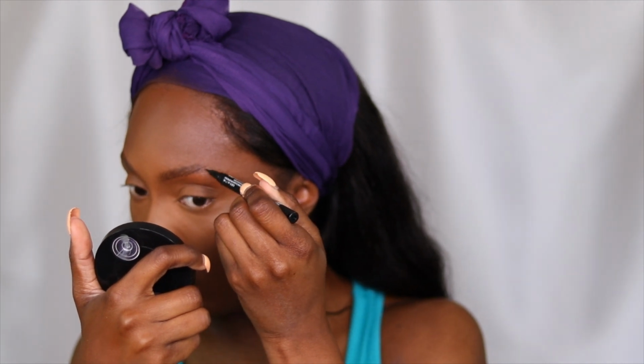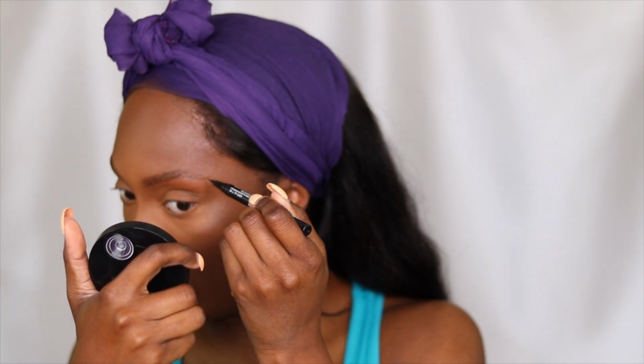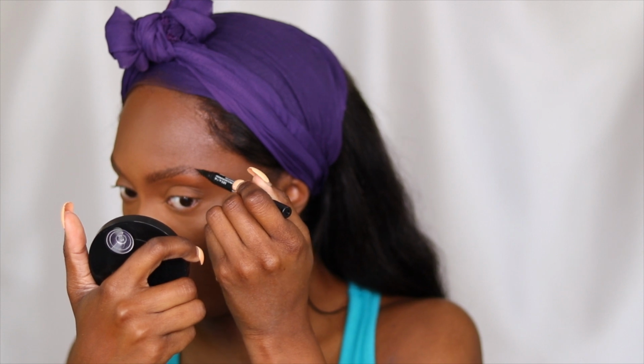Now for my brows, y'all already know how I feel about the Lift and Snatch Brow Tint Pen. NYX did their big one with this brow pen. If you want a nice, natural, fluffy to bushy look brow, y'all need this pen. It's everything. I absolutely love it.